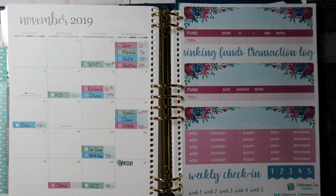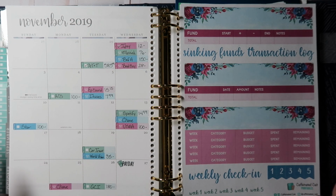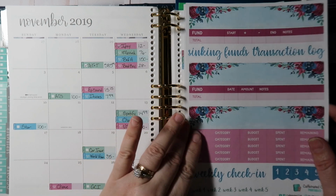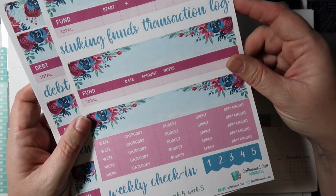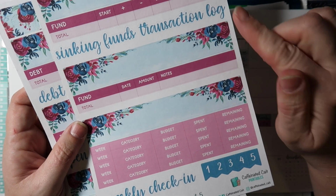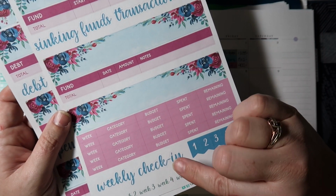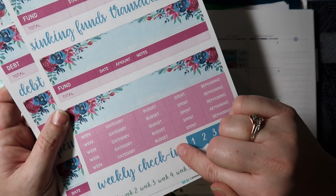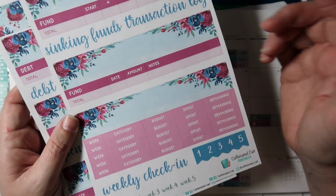Today I am putting together the rest of my November budget. So this is a part 2 video. I have some stickers left from Caffeinated Cait that I'm going to be using, specifically the sinking funds and the transaction log, as well as the weekly check-in, which if you are new here, I fail monthly at the weekly check-in. Perhaps this will be the month that I actually get it together.